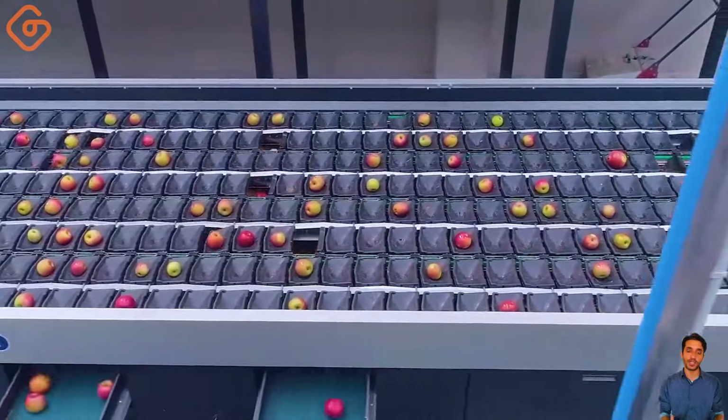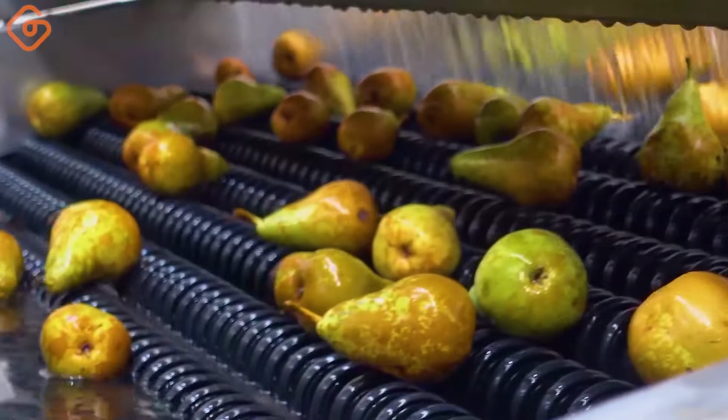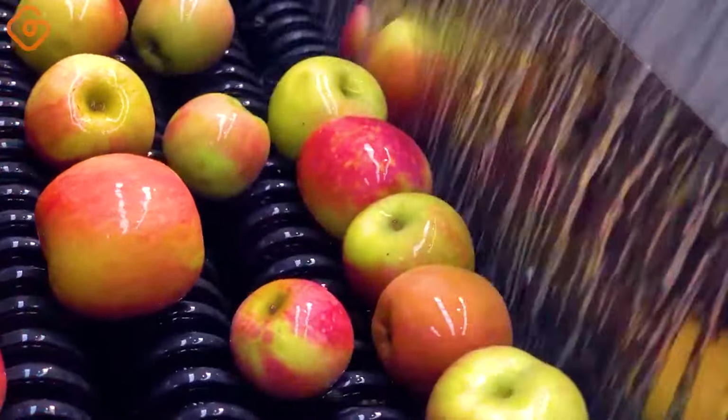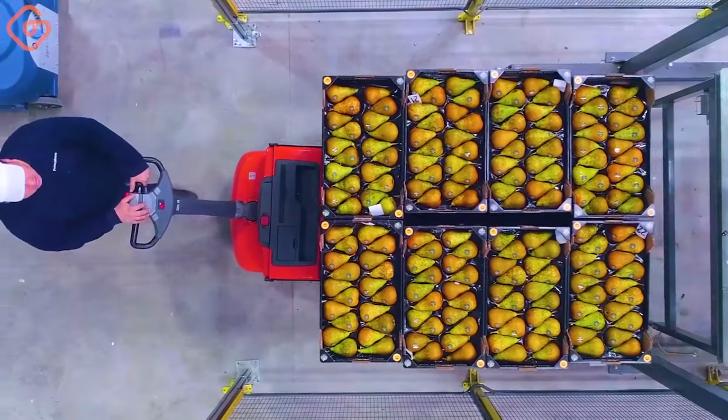Before coming to your family's dinner table, these delicious fresh apples and pears have gone through a series of meticulous cleaning, sorting, and packaging processes to achieve the safest level of health.